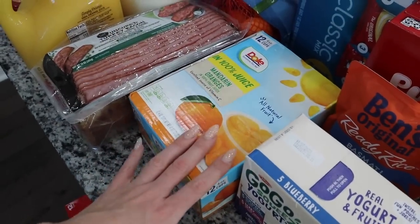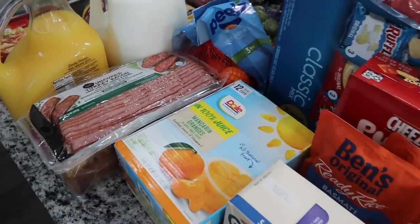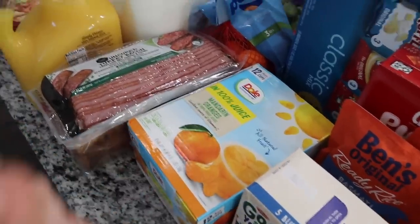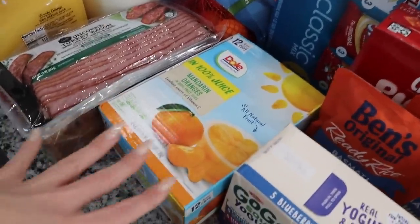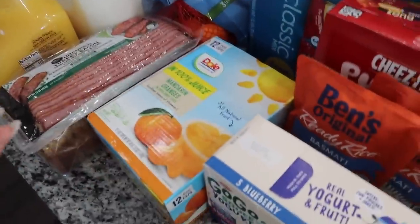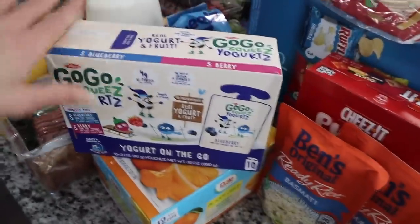And then Nolan, he is my guy that does not like fruit. He doesn't like veggies. We try all the time with him. He's very picky in that department, but I will get him these mandarin oranges and he loves them. I gotta take what I can get. So I got those for him. These are actually for Fletcher. He loves anything squeezy.